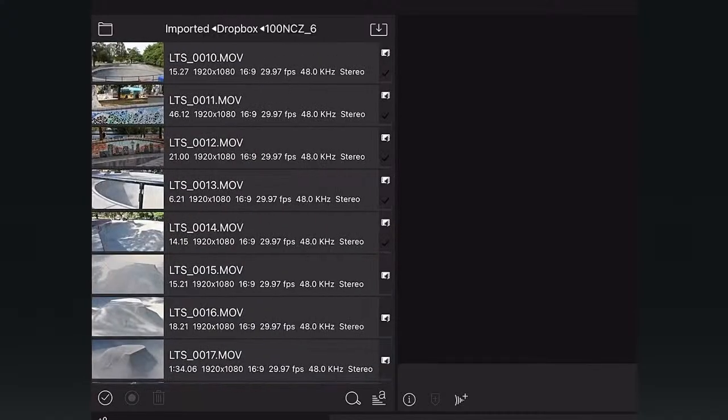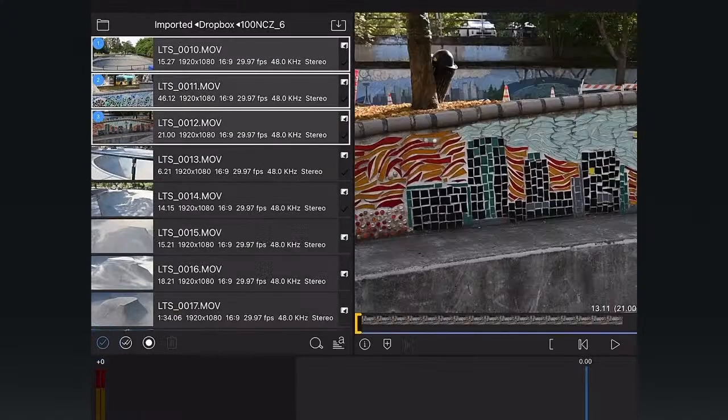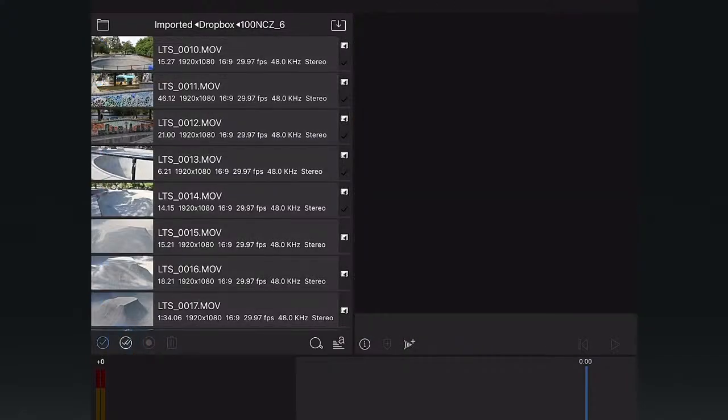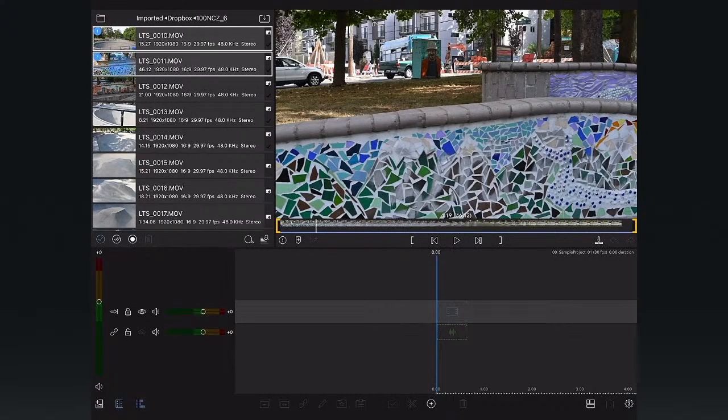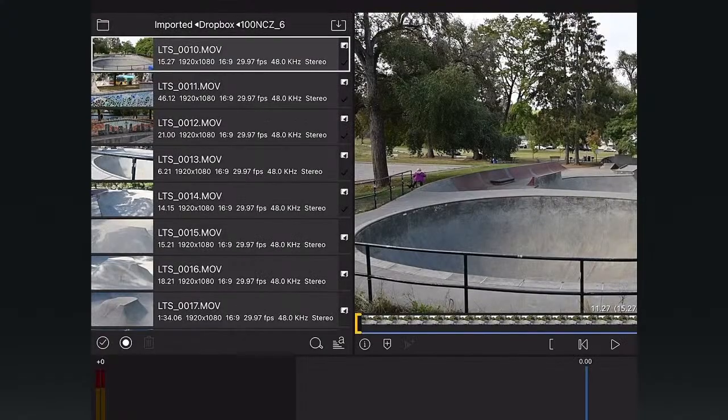To preview a clip, just tap on it. In the Sources library, you have options to select multiple clips, or select all clips and place them on the timeline. You can even color tag clips to find them easier.